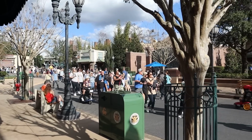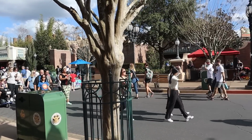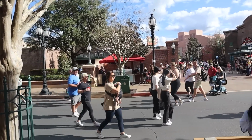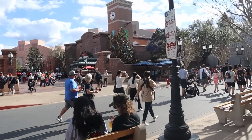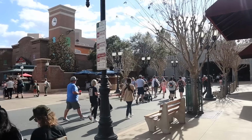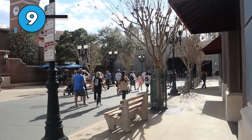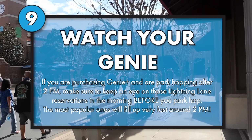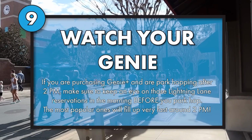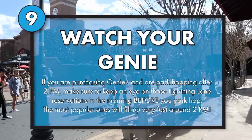If you're park hopping and using Genie Plus, 2 p.m. is a very busy time for those Lightning Lane reservations. Typically, I will see that once reservations start to get around 2 p.m., they very quickly jump to like 4 or 6 p.m. for more popular attractions. If you are park hopping and you want to use Genie and Lightning Lanes in your second park, make sure to keep an eye on those Lightning Lanes throughout the morning before you park hop.